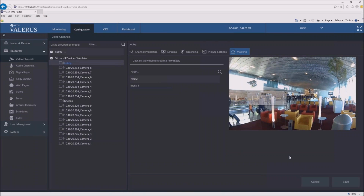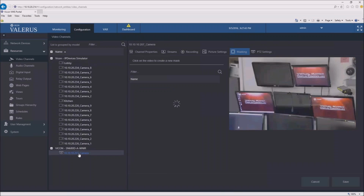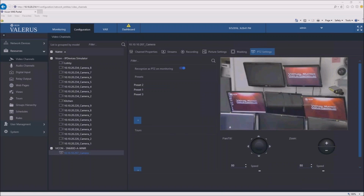I'm going to add a PTZ camera here at the bottom just so I can pick it up and show you how another tab is being added when the camera is a PTZ. This is a tab that won't show when a camera is not PTZ. And when we go in there, this is the tab that allows configuration of our presets, of our camera tours, and everything that has to do with that PTZ.